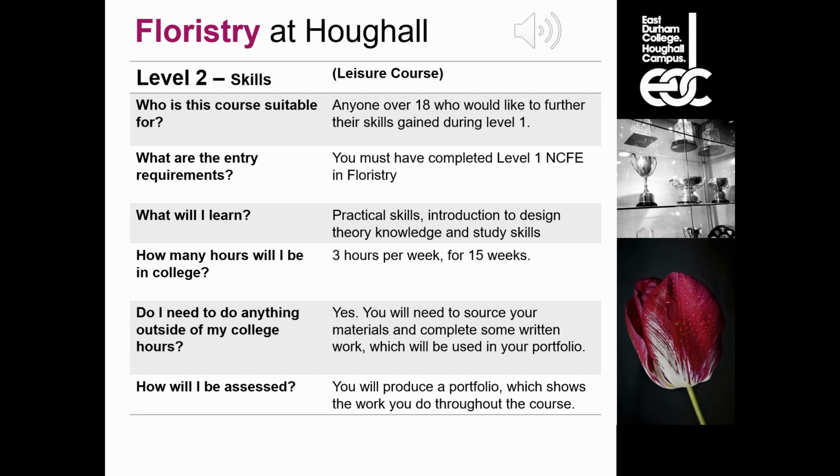So you need to have completed your level 1 NCFE in floristry, but it's not compulsory to do this level 2 skills course to go on to the professional level 2 course, okay? This is just for people that want to do that intermediate sort of course in between your level 1 and your level 2. So what will I learn? You'll learn practical skills. That's what we're going to concentrate on. So similar to the level 1, we're going to concentrate on practical skills.